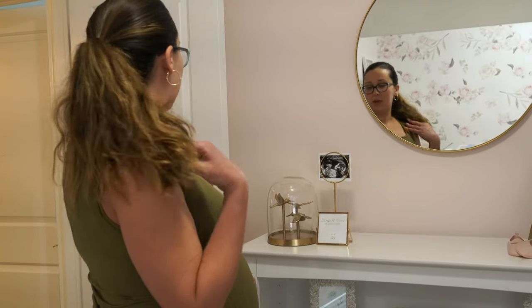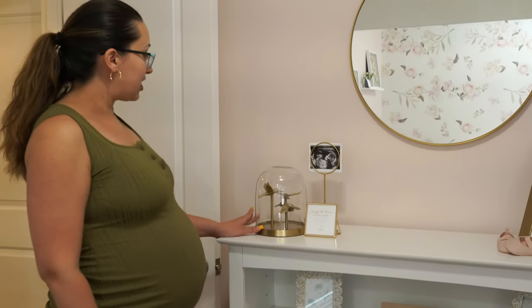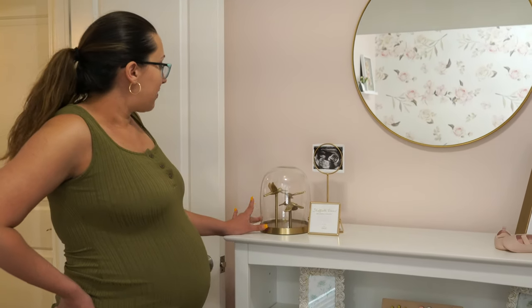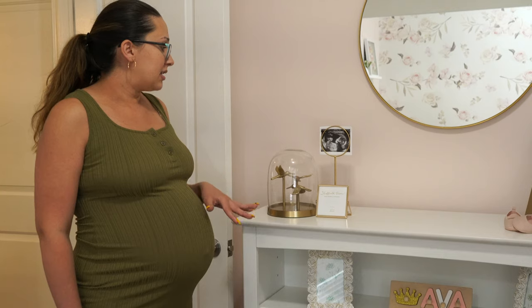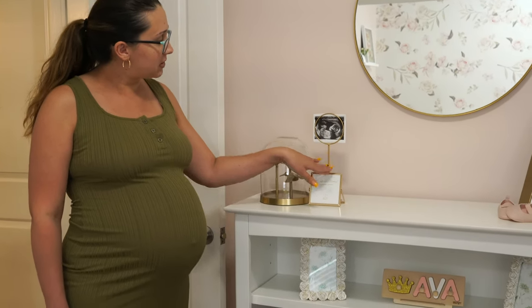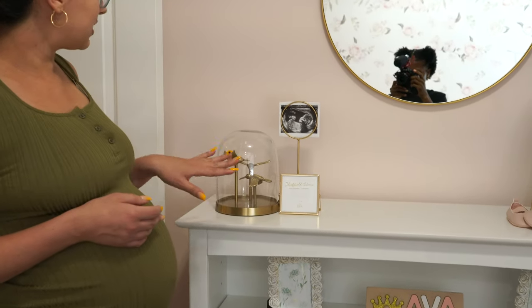All right, so up here we have this cute little hummingbird. It was actually at Pier 1, which most of you might know is closing down now. So we found this, and the cute little hummingbirds represent my grandma, who passed away back in March of this year. I wanted to incorporate some things that represent her and memorialize her. We got these cute little photo stands that we're going to fill out from TJ Maxx. Kind of goes good with the gold.